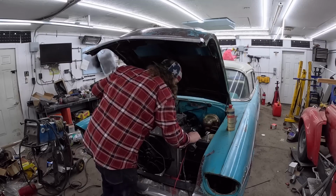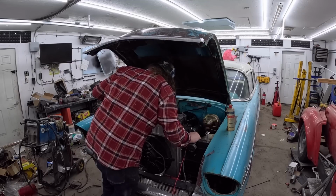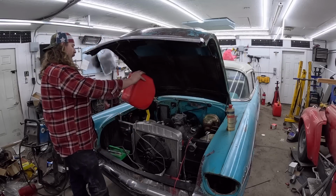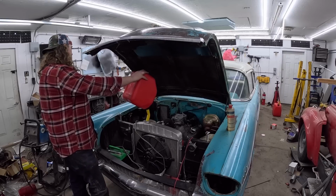I think it's just filling up the engine block, or is it still in the radiator? There's no stat in this thing, so we should be good. I'll be right back. Well, I'll just edit this out because I'm not turning the camera off.